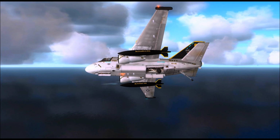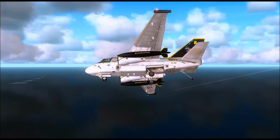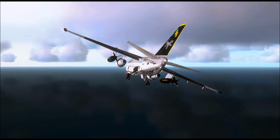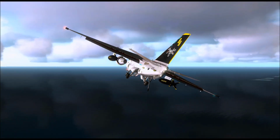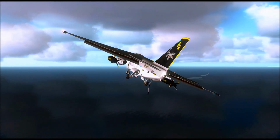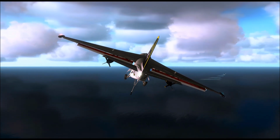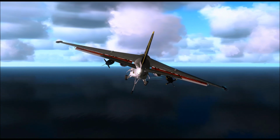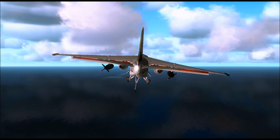Alright, gear's coming down. Love it. So a few more quick facts about the plane. Of course, it had a crew of 4: pilot, co-pilot, sensor operators, and TACO as they call them. Max speed was 429 knots. Cruise speed about 350 knots. Stall speed a very slow 97 knots. And it had a range of about 2,765 nautical miles, which I believe is further than most fighters out there.